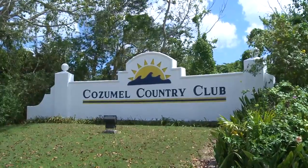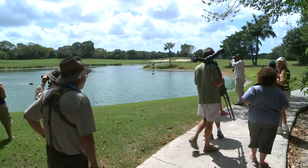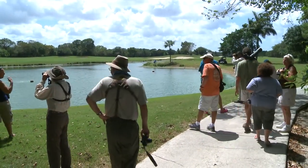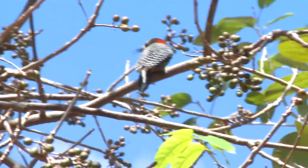So we're at the golf course on Cozumel, and this was the last known sighting of the Cozumel thrasher, a bird which is believed to be possibly extinct now. This last sighting was in 2006, but the golf course still holds some very special endemic birds like Yucatan woodpecker, Yucatan vireo. There's golden warbler, which is a subspecies of yellow warbler, a fantastic bird. Let's see what we can find here this morning.